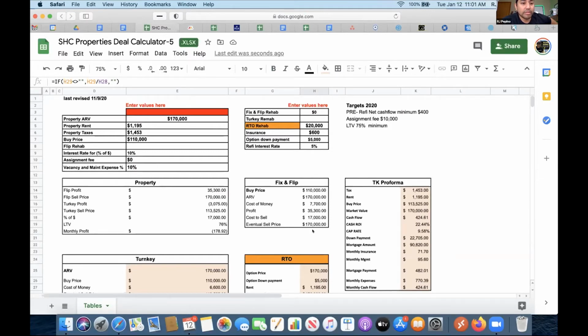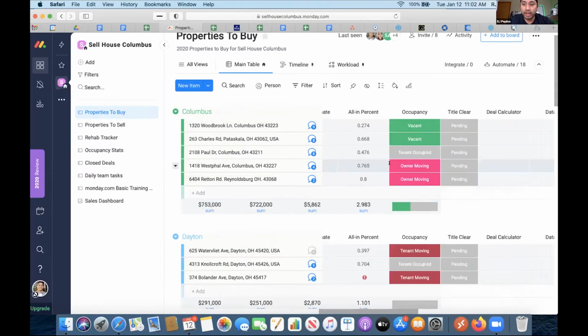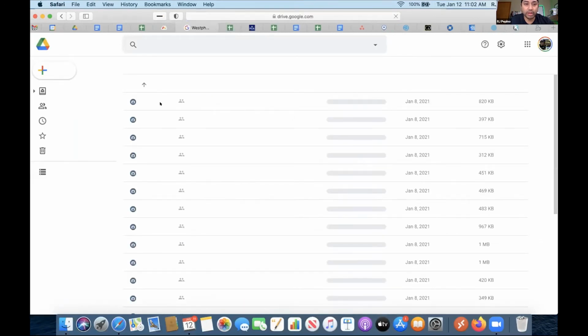It doesn't, because we still got to fix this up. And what I recommend is not put lipstick on a pig, because you're going to have to pay for it later. If it's not going to appraise, then you're working backwards. So what I do like about this one is that it doesn't need too much work based on our rep's inspection. So we haven't even looked at that, but we can take a quick look.